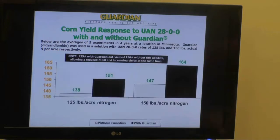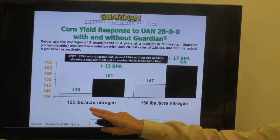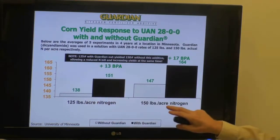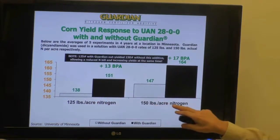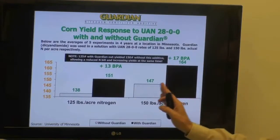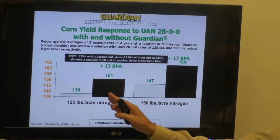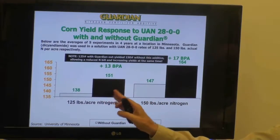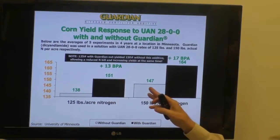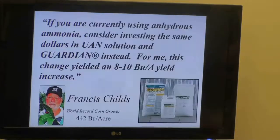But here's probably the best single set of data we've got. This is from the University of Minnesota, four years of testing, where they used Guardian. They got an extra 13 bushel per acre at 125 pounds with versus without, and at the 150 pound rate, 17 bushel. But here's the key thing. If you compare these two, if you knock 25 pounds of nitrogen out of your program and add a Guardian, you still get a better yield. And that would probably more than pay for the Guardian, probably twice over.